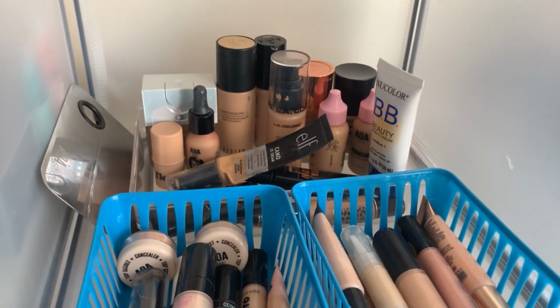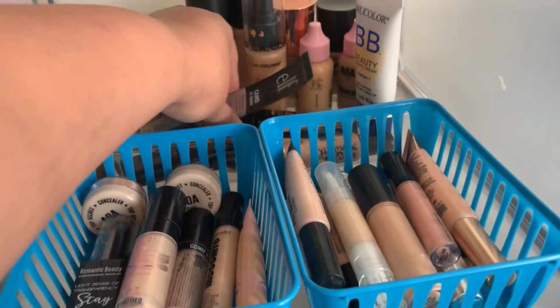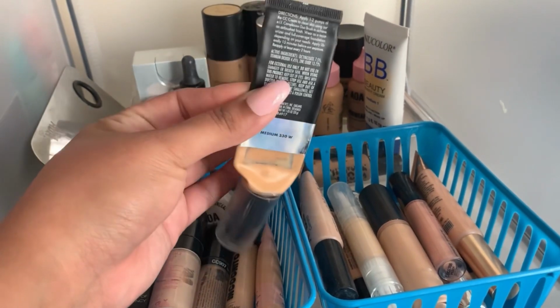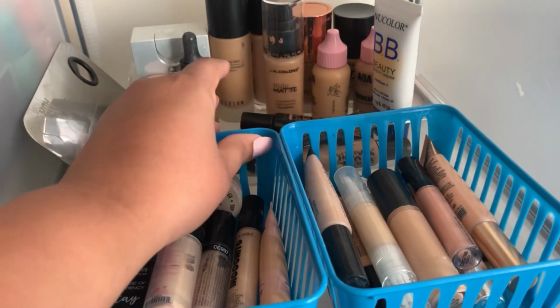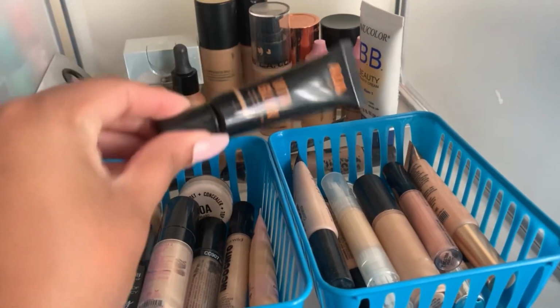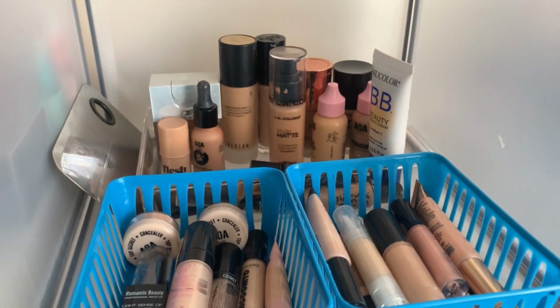This side we have foundations and concealers. So let's see. Oh man, I'm almost through this e.l.f. Camo CC cream. As you can see, I'm so close. I'm so excited. So if you have been following my Shop My Stash, I did have the other Vita Glow in my Shop My Stash, so of course I'm not going to choose that again.